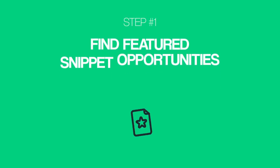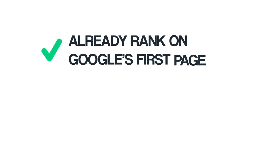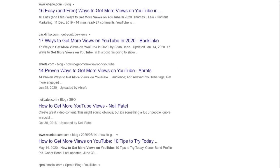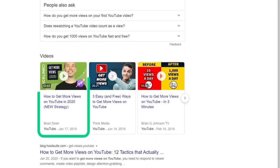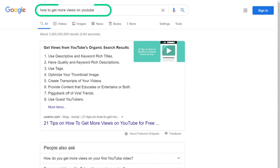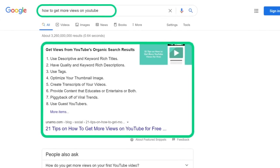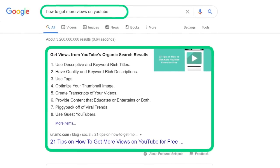But if you're already on page 1, it's time for me to show you the first step, which is to find featured snippet opportunities. Specifically, you wanna find keywords that you already rank on Google's first page for and have a featured snippet at the top of the page. For example, I currently rank in the top 5 for how to get more views on YouTube. And there's a featured snippet already there. But as you can see, another site, not mine, is ranking in the featured snippet. This is a featured snippet opportunity that I could potentially use Snippetbait to rank for.